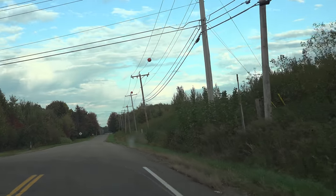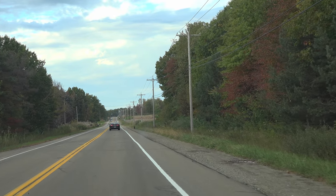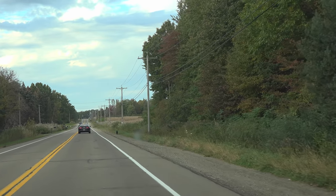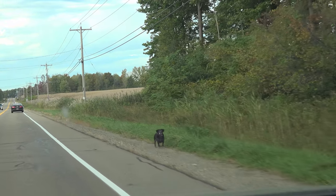And CSX tracks are right over here, so we're going to go over there and check it out. There's a dog in the road. I don't know why people leave their dogs loose like that. Look out, doggy.